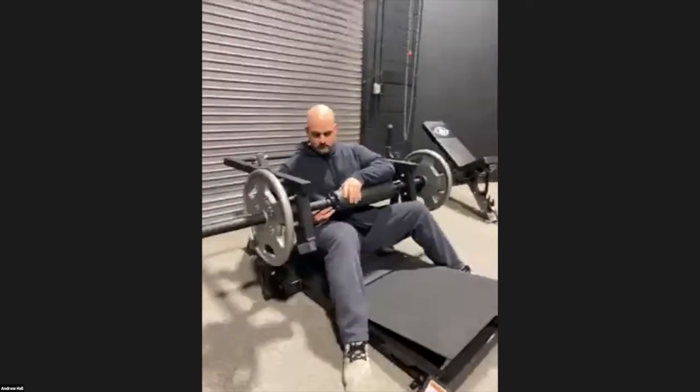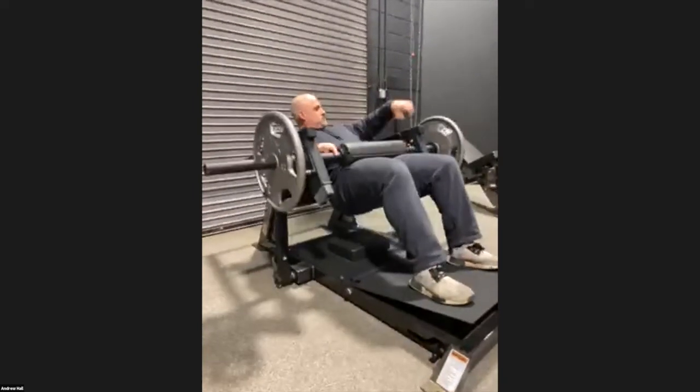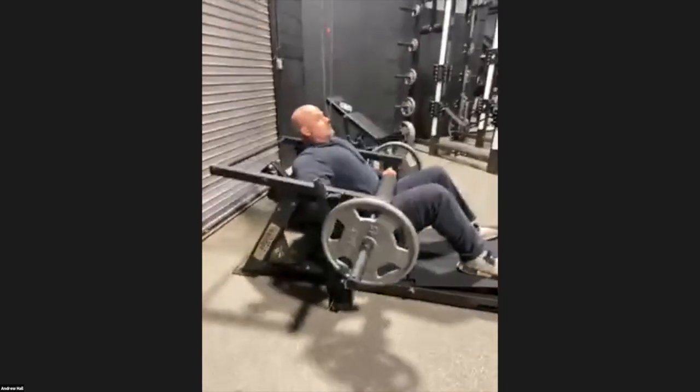It's basically a roller coaster with a bolt action rifle. You get set there, pick it up. There we go. I'm going to get to the side here if you guys can see.